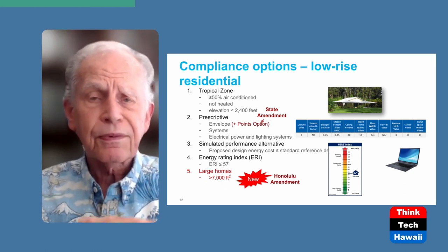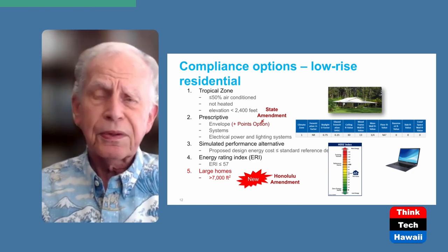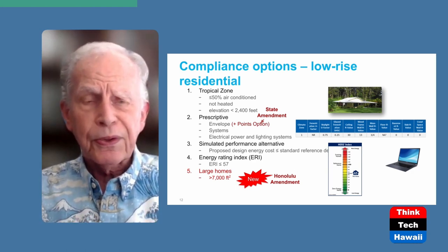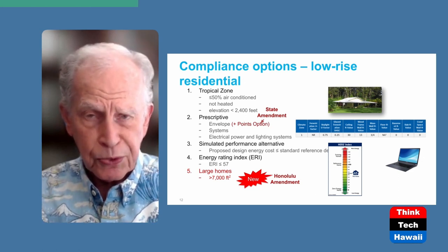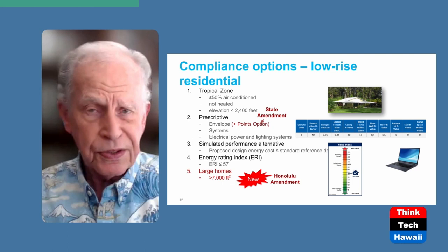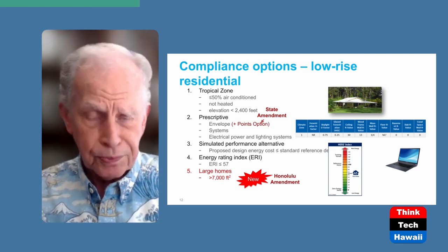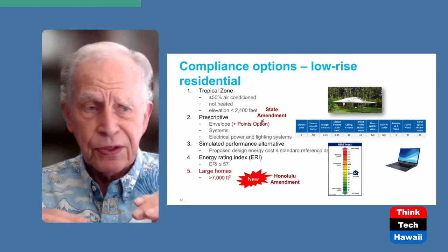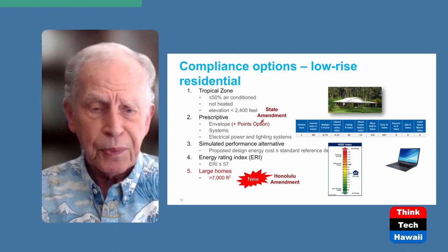And then you have the performance option where you say, I want to design differently. And so you calculate what your energy use would be if you followed the prescriptive path. And then you say, I want to design this way instead. And you prove through calculations that your design is equal to or lower than in energy use, the prescriptive.